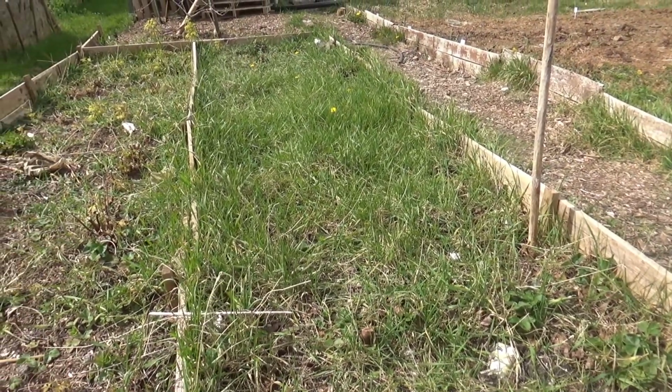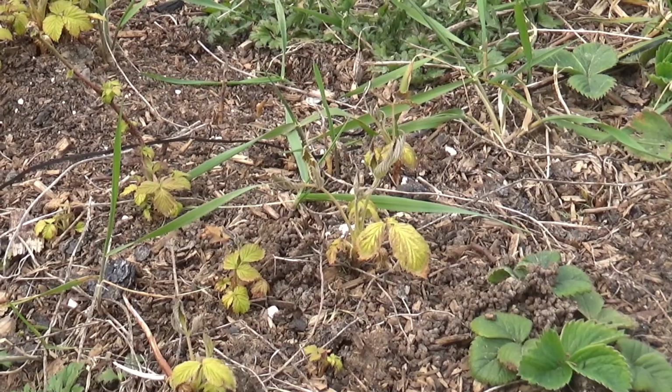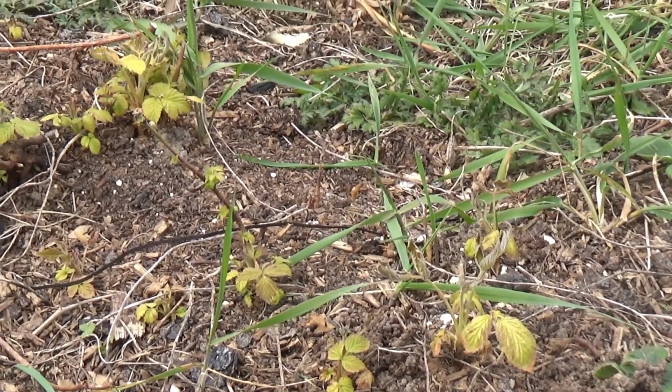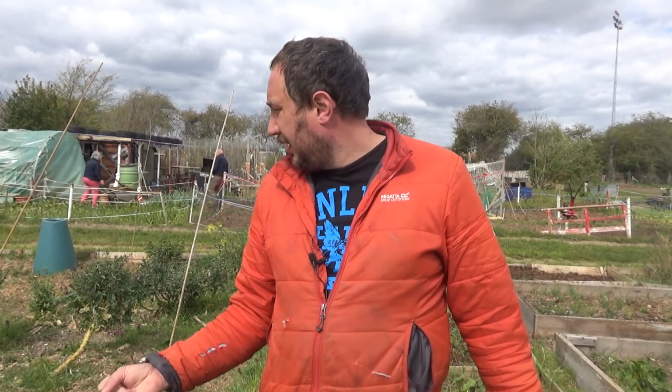But my whole thing is I start at one end and work my way forward, so as I spend less time weeding that end, I can come up to here and get on top of it easier. That's my theory anyway. Now, raspberries, the autumn raspberries, you may recall I trimmed them back a couple of months back, and they have started to show signs of life, so they're starting to grow.